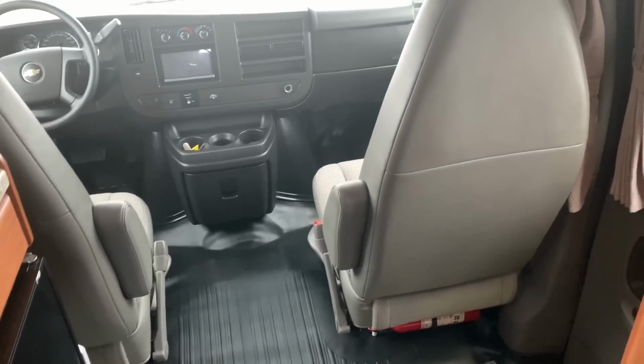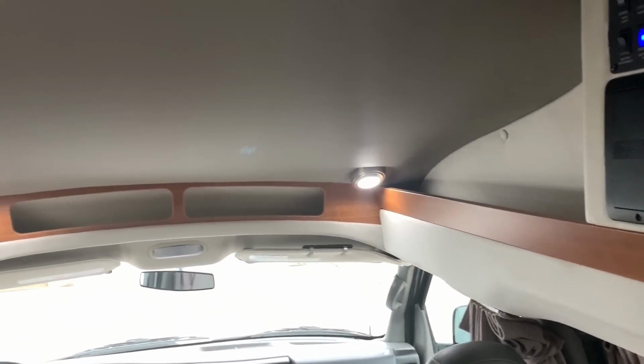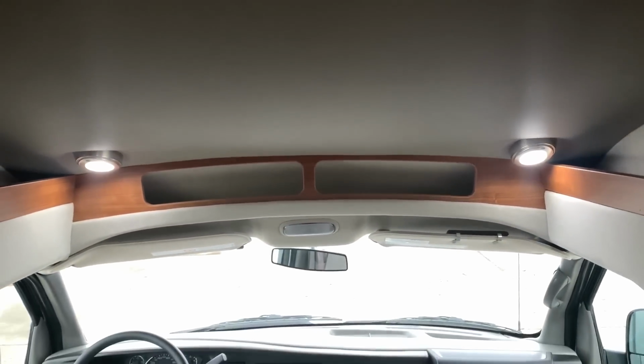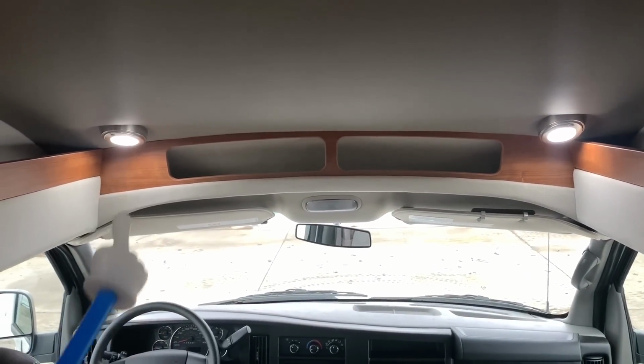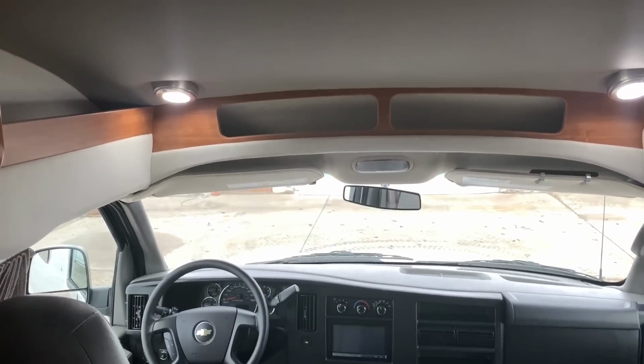You can sweep it out, wipe the floors down, whatever you need to do to keep the inside here nice and clean. We do have LED lighting all the way throughout. If you did not notice that, the LED puck lights. We have some storage on the side as well as in the mat pocket overhead.